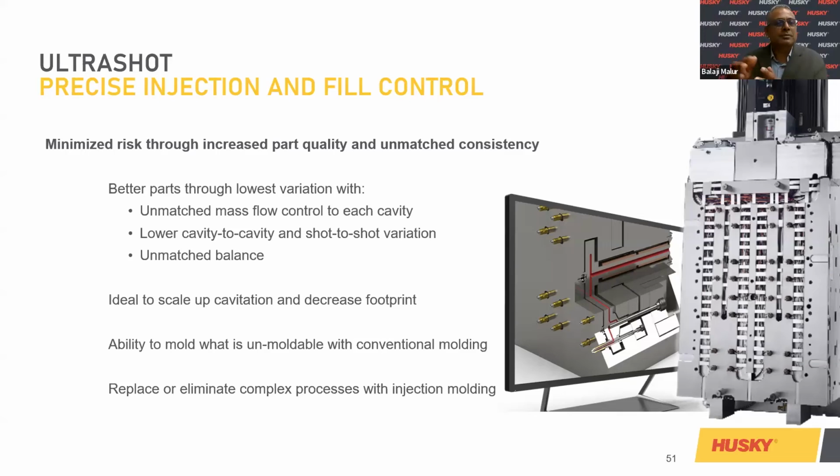We have separate webinars and material on the systems, and also on YouTube, that you can see about UltraShot. I don't want to take too much time on this one today, but it's definitely worth a visit to understand why this is so well designed from Husky.